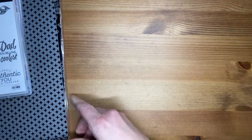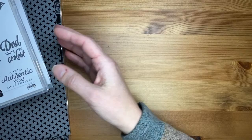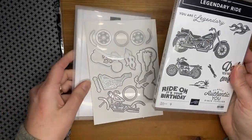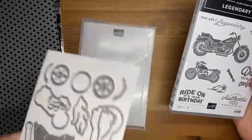So this last one, if you have somebody who loves motorcycles, this one would be a great one. And yes, you do need that suite, Carol. So just get it all, and then you're not sad. That's always my theory on it, is just buy it, and then you won't be sad.